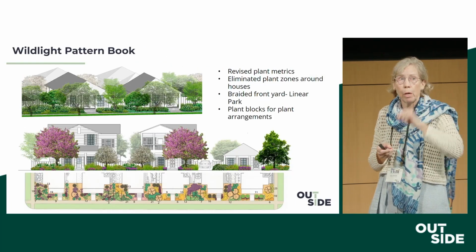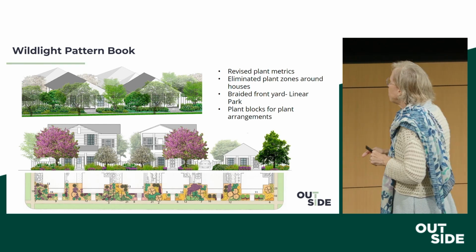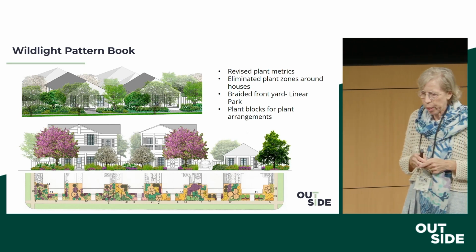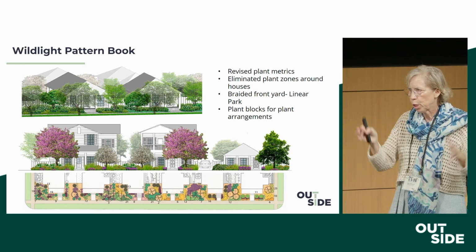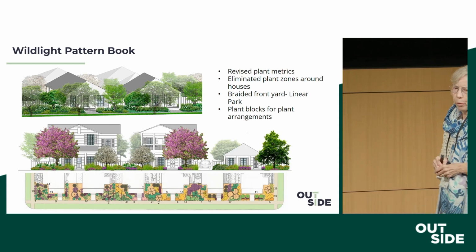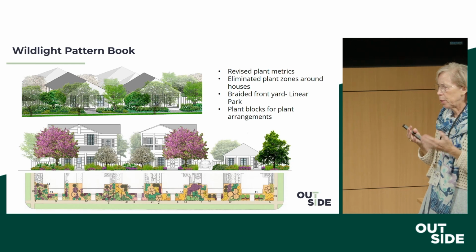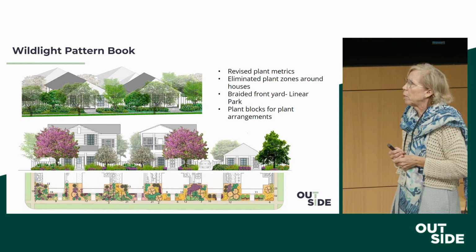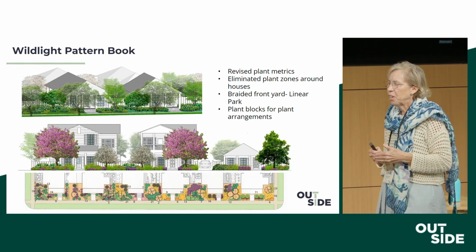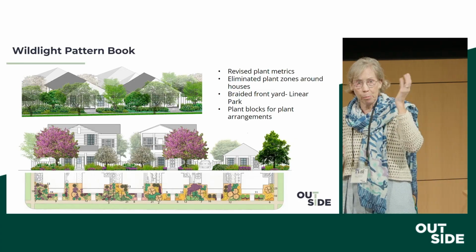Oh, no, I got to tell you about the Wildlight pattern book. So what we did is we went back and we looked and we said, okay, let's just tweak it a little bit, because it wasn't a terrible book, but we introduced a couple of things. Well, we revised their plant metrics because we thought those needed a little bit of change, and eliminated some of the plant zones that they had in the front yard because the front yards are only about 10 feet deep, similar to the ones that we saw yesterday. And there really is no point in dividing it up into zones. It's so small. So we eliminated those.